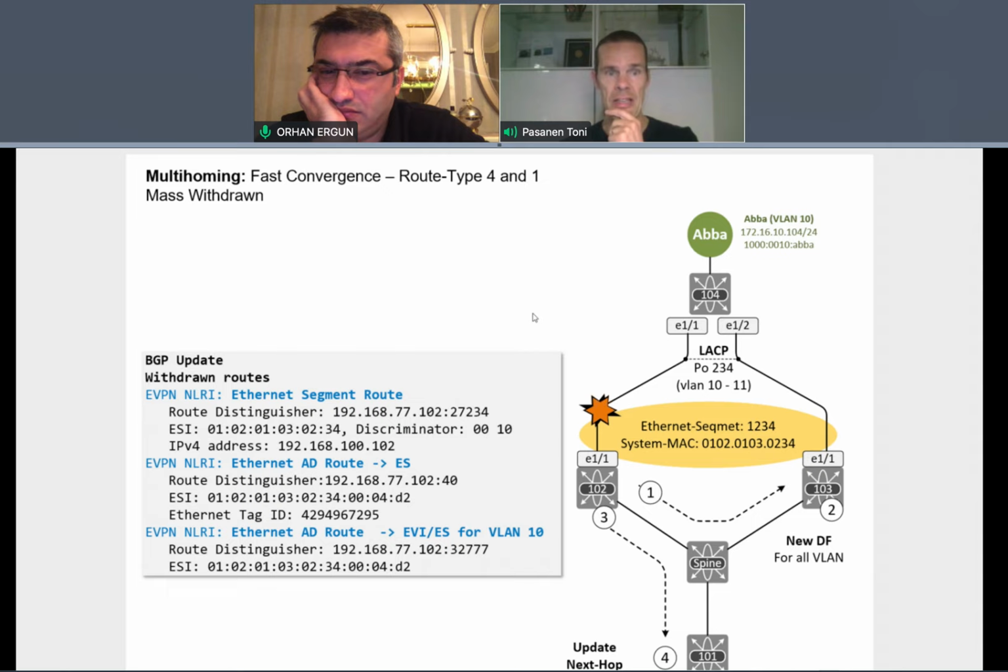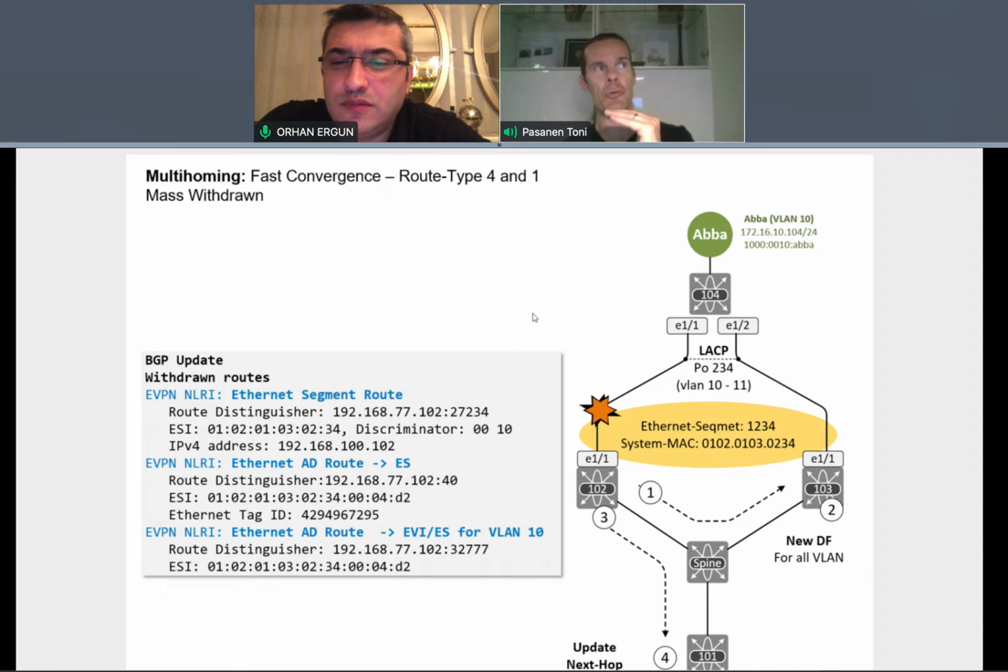Then there is an Ethernet AD route, where it describes, wait a second, what I have written here, ES and EVI. Basically, it informs that all hosts that belong to the layer 2 VNI, one identifier being this route distinguisher, should be flushed out and should not be sent to me anymore. So it withdraws every previously advertised piece of information.